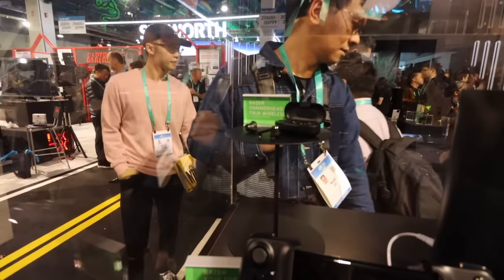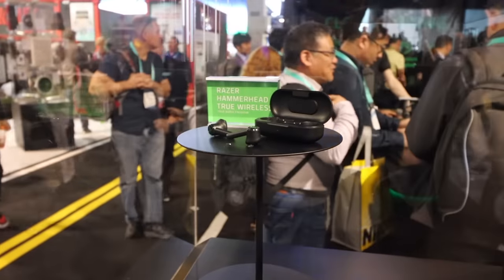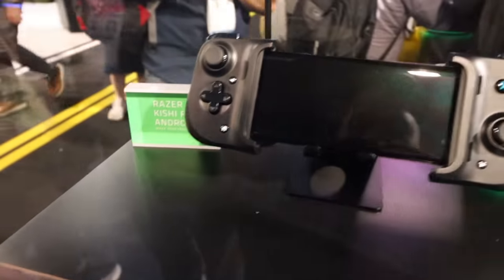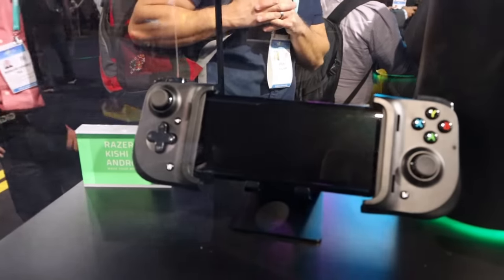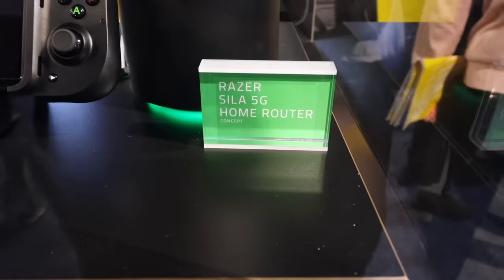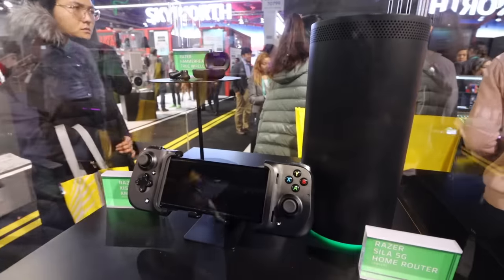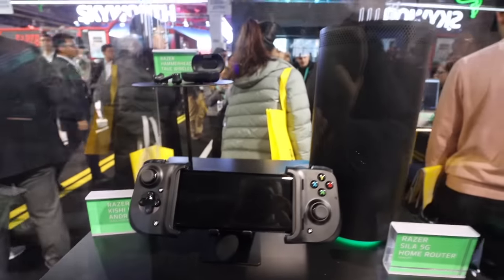We have some of the new stuff from Razer. They have true wireless earphones called the Razer Hammerhead True Wireless. They also have the Razer Kishi for Android, which is some sort of controller, the kind that looks like a Switch. And they also have the Razer Sila 5G home router. So that's going to be important when 5G gets rolled out more expansively, not just in the Philippines, but of course all around the world.